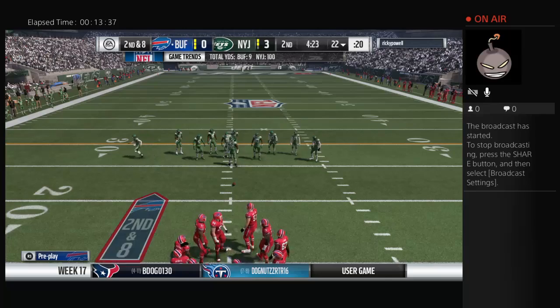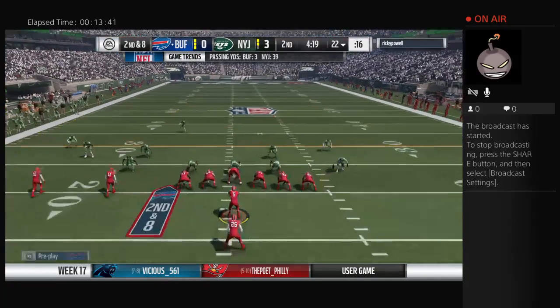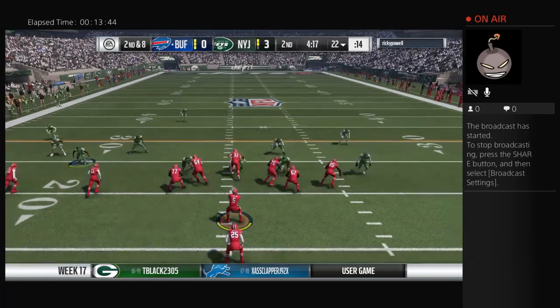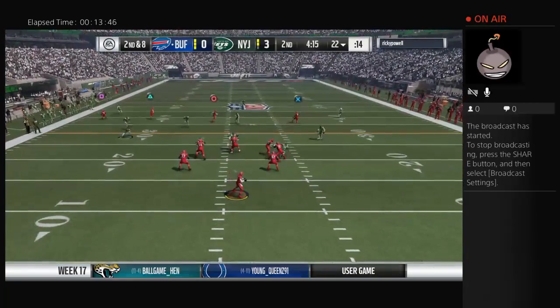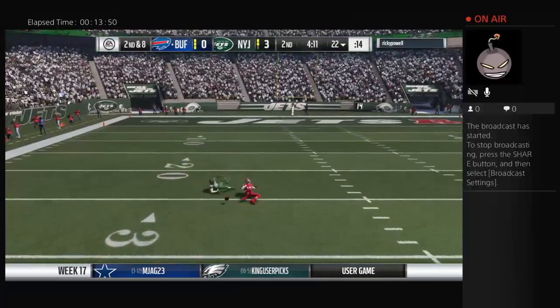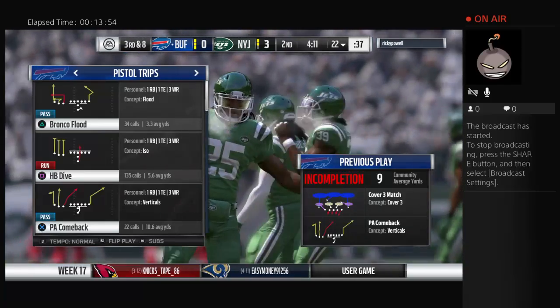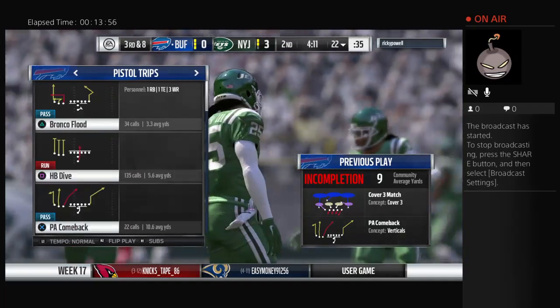2nd down, 8. They'll come out in the pistol. A fake to McCoy. Now it's Taylor. Deep drop. Airing it out deep for Woods. And incomplete there. A nice hit jars the ball free and brings up 3rd down.